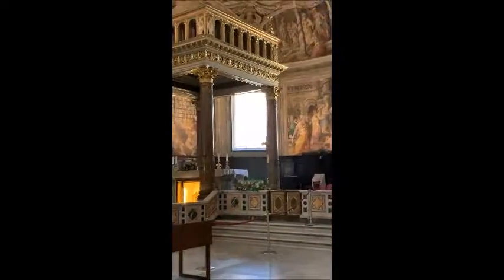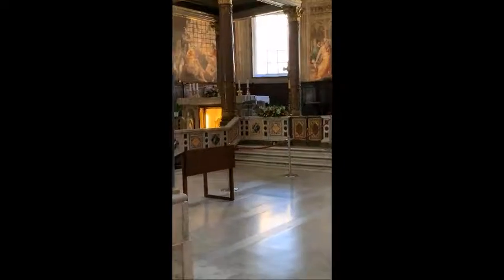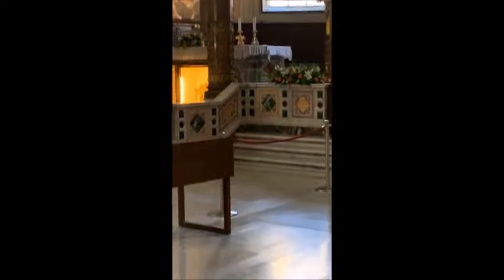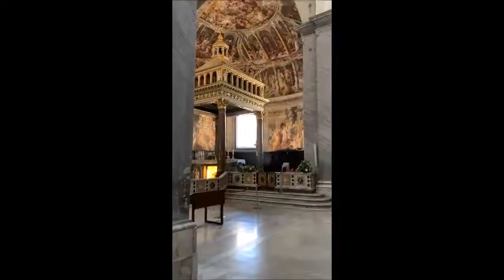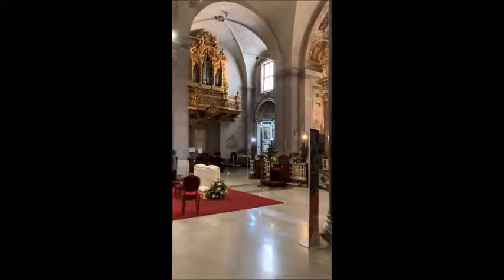We look into the sanctuary and we can barely make out a little chapel beneath the altar that contains the chains of St. Peter. Let's move to another section of the church and see what we can do there. Oops, I'm not alone. Move to other people. Nope, ain't gonna work from here either. But we'll catch something later.